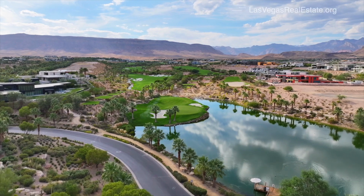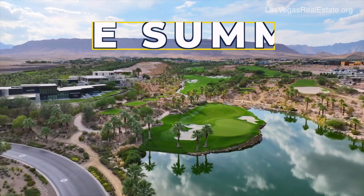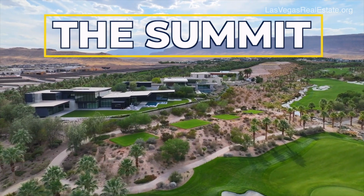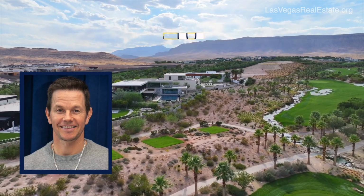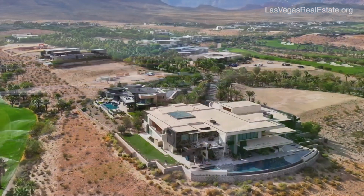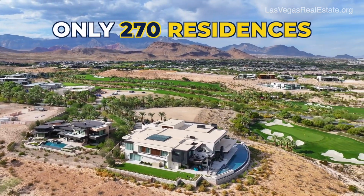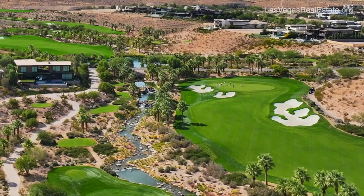Now, real quickly, before we leave the Ridges, I want to take you next door. This is not part of our 5. It's like a bonus. This is going to be called the Summit. Now, the Summit, I'm just throwing it in here. This is going to be where Mark Wahlberg is building his new home. And this is where the homes actually start at, say, $7 million just for the villas. The homes start, like 10 million plus. But this is only going to be for like 270 residences.